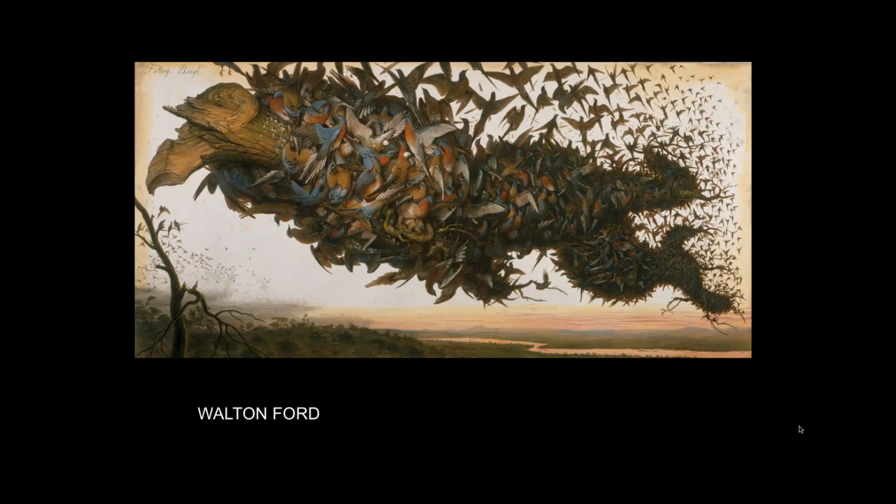In particular, Walton Ford is inspecting the passenger pigeon, who became extinct in the late 19th century due to overhunting. They were a unique, very intelligent species. He's making his own narrative here of how these animals became lost in a historical context.